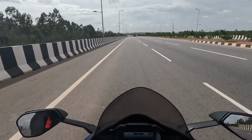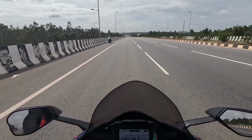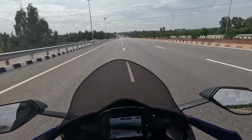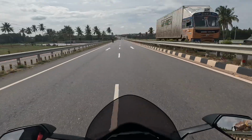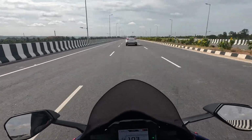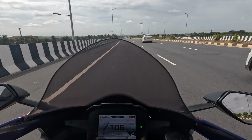I have to warn you, if you're not experienced enough, it's mental, because this will literally pull your arms. Look at this, the way it accelerates. If you like some madness and you want some character, the in-your-face kind of torque, the V4s are really good for it. We've got an open stretch. Let's do some good speed.